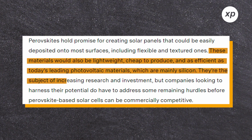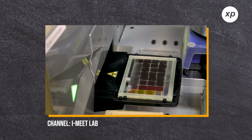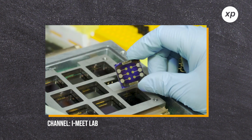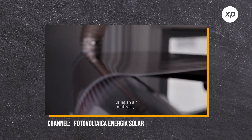They're the subject of increasing research and investment, but companies looking to harness their potential do have to address some remaining hurdles before perovskite-based solar cells can be commercially competitive. The financial cost being less creates a real difference in the market for these semiconductors. Perovskites have the big 3: cheap, efficient, and lightweight. As expected, perovskites aren't perfect.